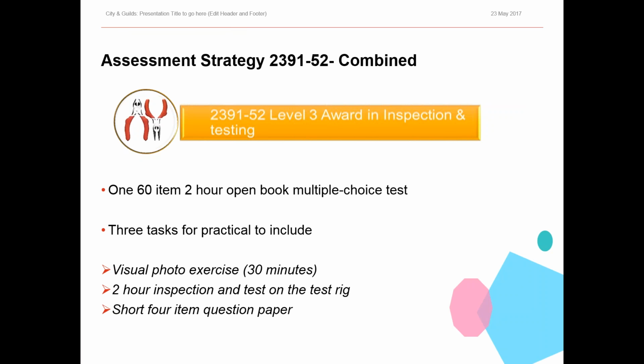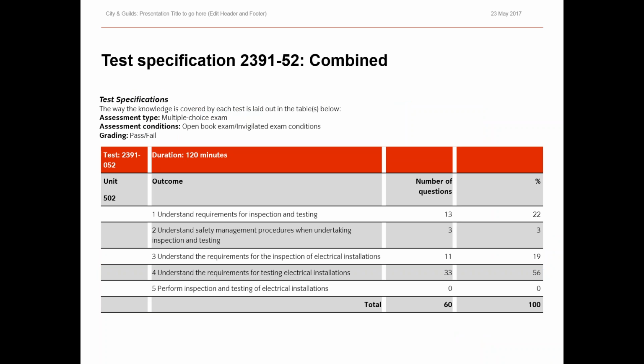When it comes to the final pathway, the 2391-52, we see this as being probably the most popular route. This one now is a 60-item, 2-hour multiple choice test, and again a practical assessment. So looking at the detail, with the evolve test, just like all the others, this again is an open book evolve test, but this time we've got 60 items.